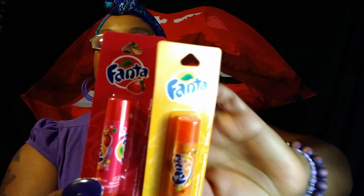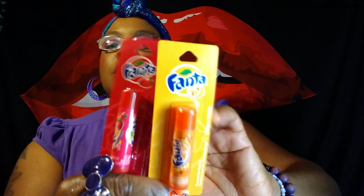All right, the next thing is I bought all these different flavored little lippies. Two of them are Fanta. You know the soda called Fanta? Well, they have these little chapsticks. One is a strawberry and one is an orange. That's pretty neat. Then I bought one that says Skittles. And y'all know about the candy Skittles.